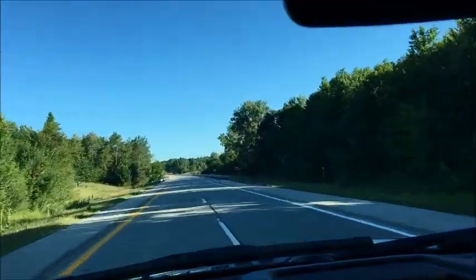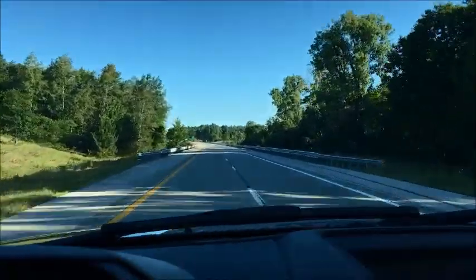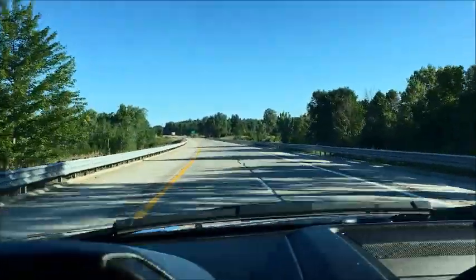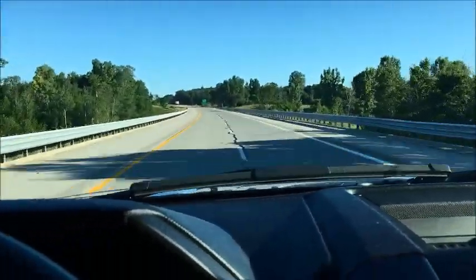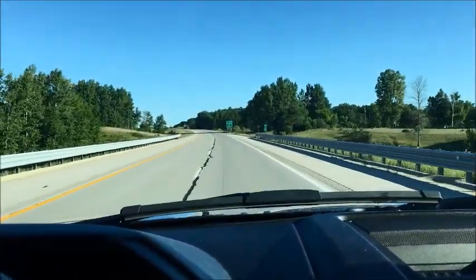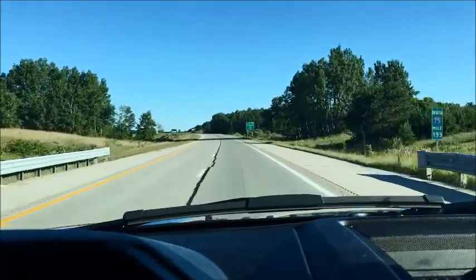You can certainly see it's 20 past 8. Traffic is thin right now. This is I-75 traveling north, so we've still got I think 80 odd miles to go to the Jordan River.